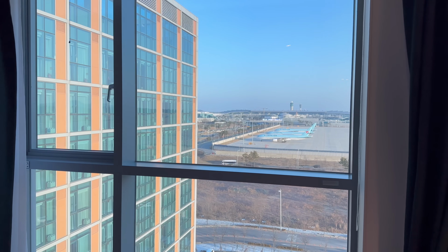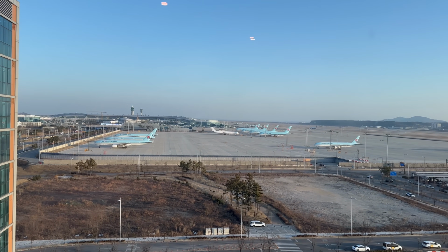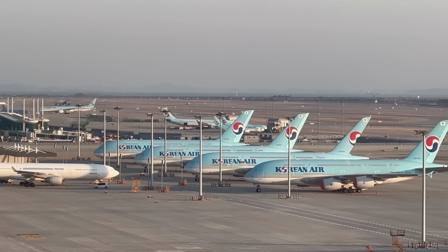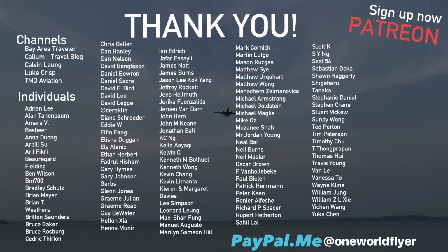The site of this hotel is quite interesting, there's literally nothing. It's just that out of nowhere, you've got this block of hotel. All those A380s, you see the tape around it, it looks like they're gonna get rid of them. So that's it really, it's a really short one, I do apologise.